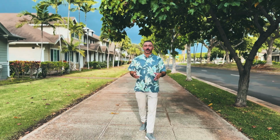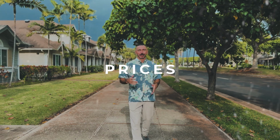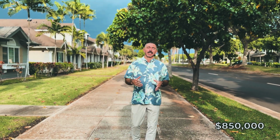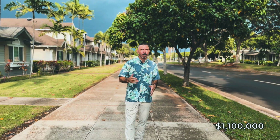Okay, now let's talk about the pros and cons of living out here in Ewa Beach. First pro is definitely going to be the prices. You're going to get the best bang for your buck, the best price per square foot and quality of home out here in Ewa Beach. The median sales price for a single family home out here right now is $850,000, where across the island for a single family home, it's just over 1.1.